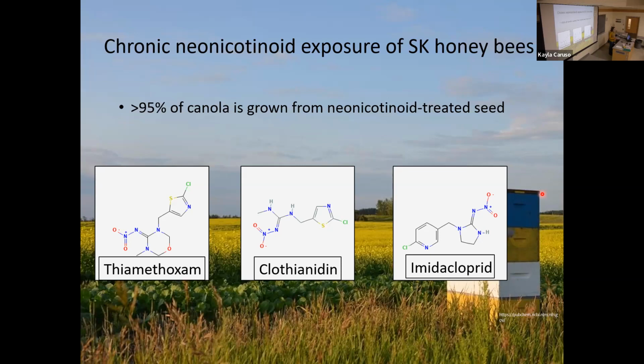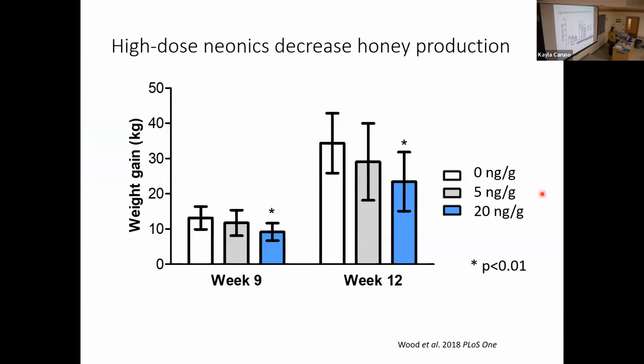And so these are systemic insecticides. They're taken up into the growing tissues of the plant where they're present at low concentrations in the pollen and the nectar and present a route of exposure for honeybees. And so we know honeybees are foraging on canola. It's a very bee attractive crop. At the same time, we know that they are being chronically exposed to low concentrations of neonicotinoids when they forage on this crop. And so what is the effect of this chronic neonicotinoid exposure on our honeybees?